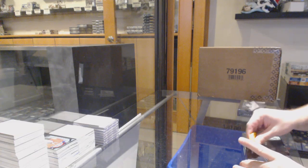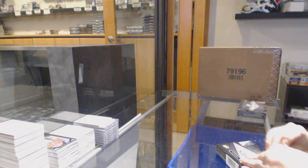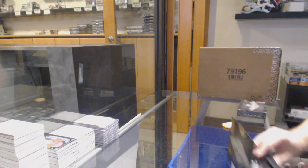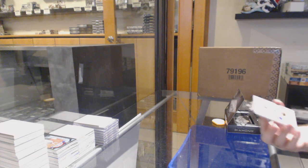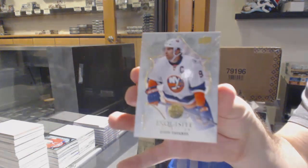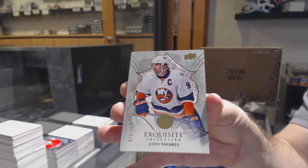Here we go, starting off CNC break number 11,267. We have the Diamond 2 box double up. And just so you guys know, if anyone gets Leafs Matthews, I'm interested. 149, no shocker for the Islanders, John Tavares.